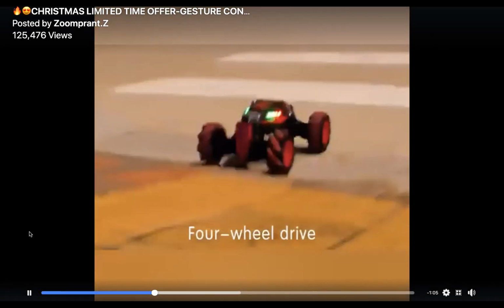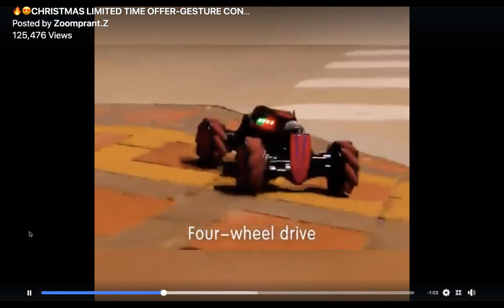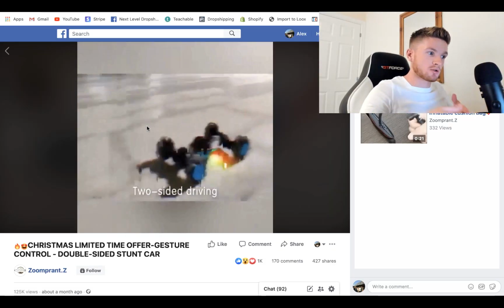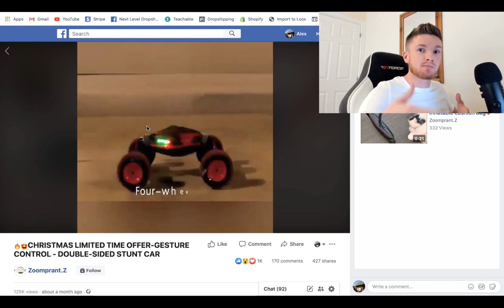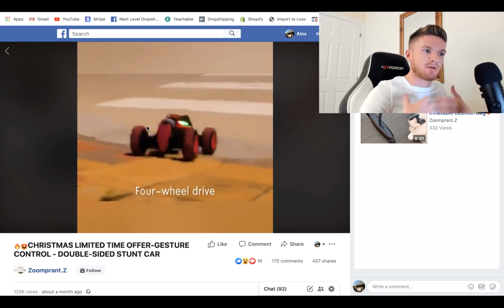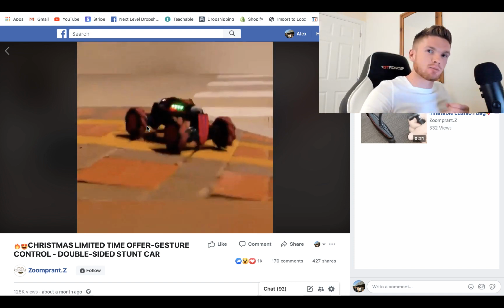It's all obviously like a cool, unique product, and it's obviously going to attract the attention of a lot of potential buyers, especially now we're in Q4. Now, the thing to be careful with a product like this is you want to make sure that the product shown in this ad here is the same as the one that you're actually going to be drop shipping from AliExpress, because you don't want to have loads of chargebacks and stuff and loads of disappointed kids at Christmas.